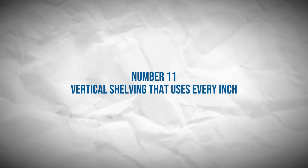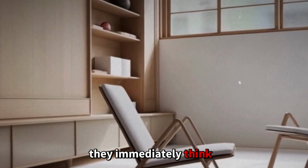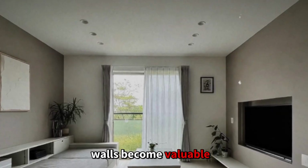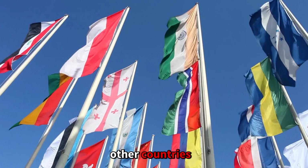Number 11. Vertical shelving that uses every inch. When most people run out of storage space, they immediately think about expanding outward. Japanese homes often solve the same problem by looking upward. Walls become valuable storage areas, and vertical space is used far more efficiently than in many other countries.